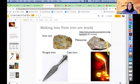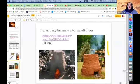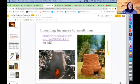So I'm going to continue here in this mode. I have another short clip here. This is inventing furnaces to smelt iron. I wanted to show my students how you can make such a forge.